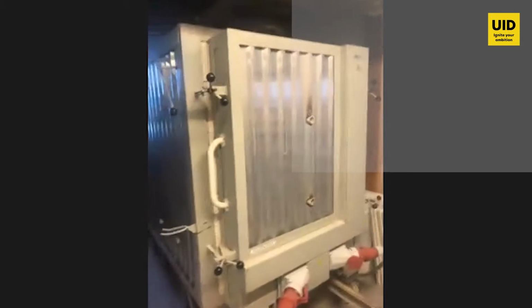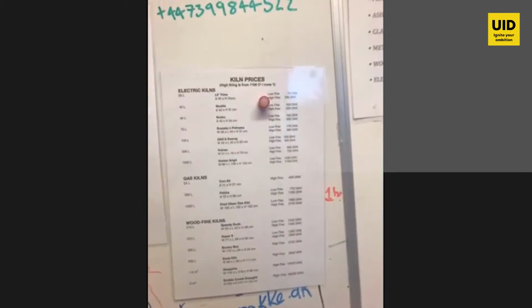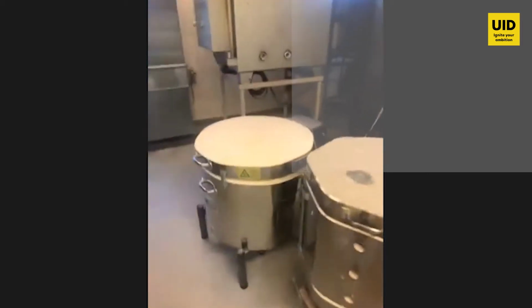And this is the heart of the center, because of the electric kilns here. The center is also famous for the wood firing kilns, but wood firing is outside, so I can show you a little bit later. The biggest kiln is Golden Bridget, which is 66, 108 and 103 centimeters. So I'm going to fire my sculpture in this big kiln. And there are many small kilns, so you can do quick tests and check the glaze or the clay.